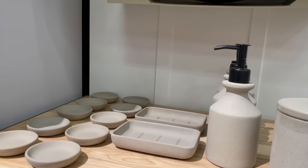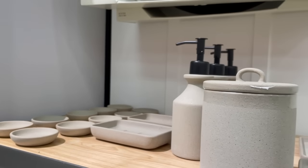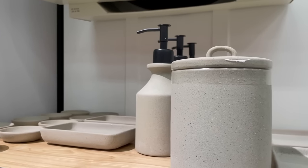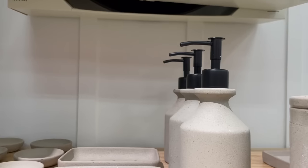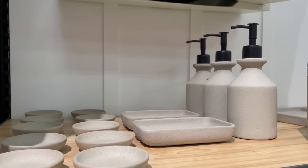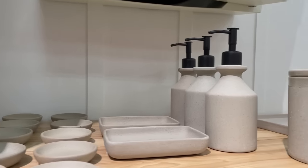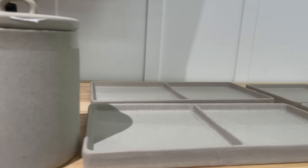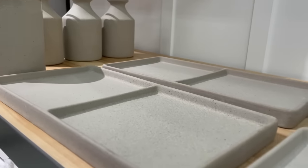So cute. And this bathroom stuff right here, I am in love with it. I love how they have the nude and black just mixed together so well. I love that concrete ceramic texture mixed with that matte black. I think this is just beautiful. I'm not sure what all these dishes are for, but I think that they are so nice and will make your bathroom look so modern and neutral if that's the look that you're going for.